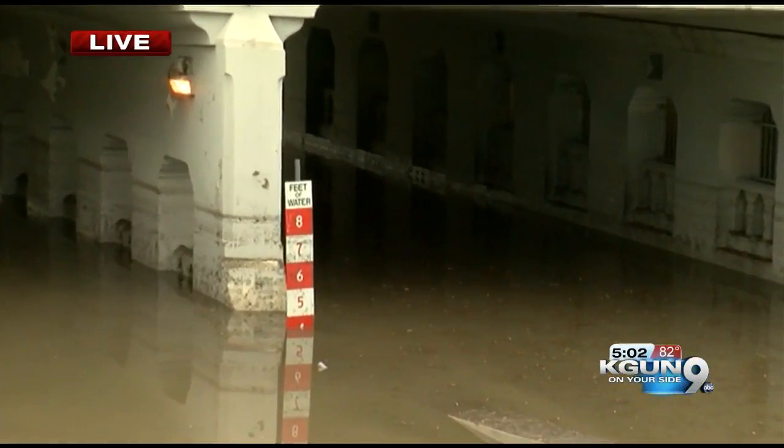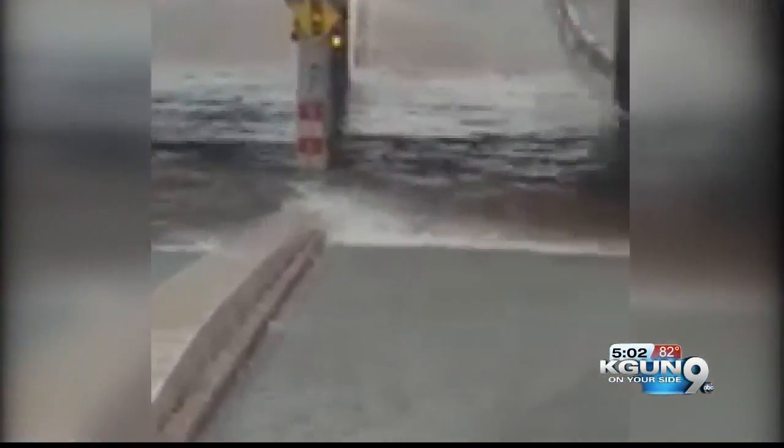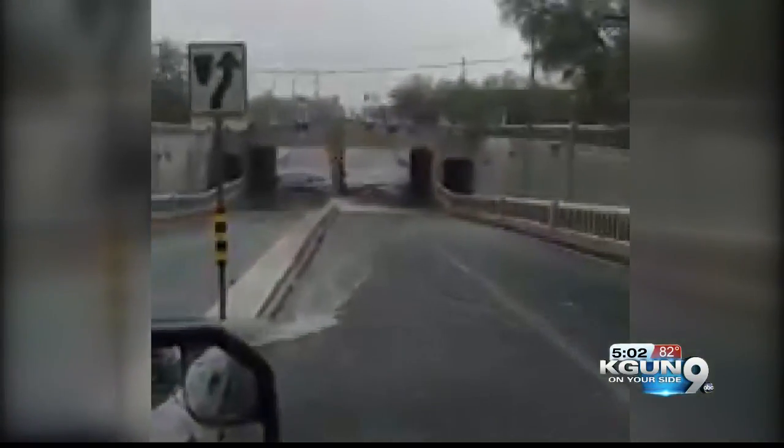Want to show you video of how we got here from this afternoon's storm. This is video that TDOT, Tucson Department of Transportation, shot this afternoon. It shows water gushing down the street into the overpass, or underpass rather. They say there was 6 feet of water here in just minutes. They have closed the road, which is of course the entrance to downtown Tucson, and now drivers have to find another way home here at the afternoon rush hour.